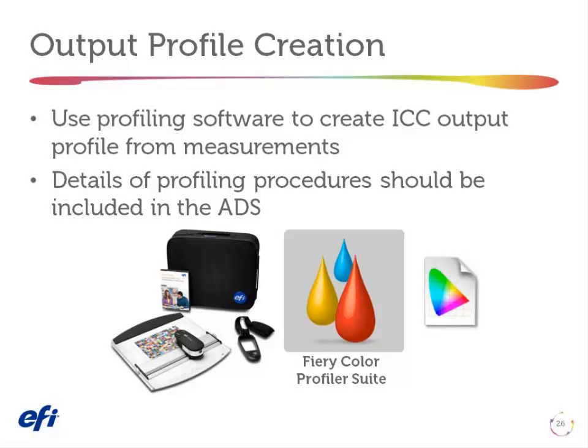So if you want to match a reference and constantly keep yourself with a reference, you're going to need to make an output profile. We're going to use output profiling software. Again, we showed you the Color Profiler Suite product that we offer with the Fiery a couple of sessions ago. And you're going to follow all the details in the application data sheet for the certified system. And that will tell you, in terms of Color Profiler Suite, at least for the EFI certifications, exactly how the settings were configured in the software, all the way through all the expert settings, how many patches to measure, and all that sort of thing.